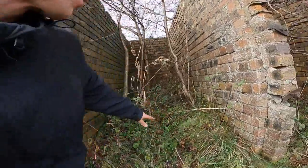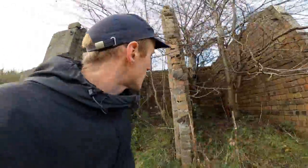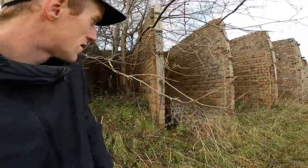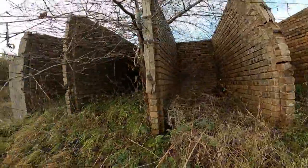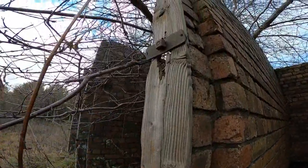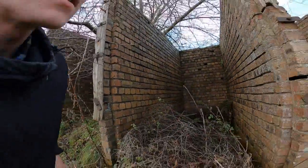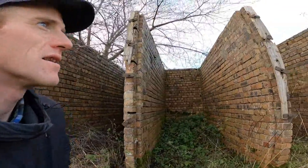Yeah, this is interesting because it's mounded up in here. I'm wondering if they would be shooting into this or whatever. But then some of them aren't like that. Look, this one's got the big battens of wood on here still. Yeah, this is interesting, folks. What kind of building or whatever this has been.